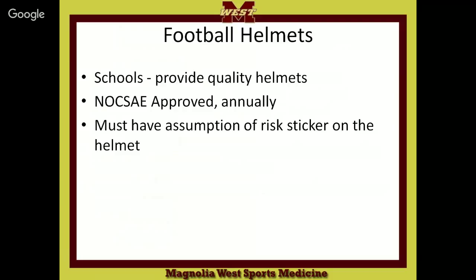Now, I got the big melon head. So we're about to learn about football helmets. Stop and get focused. You.